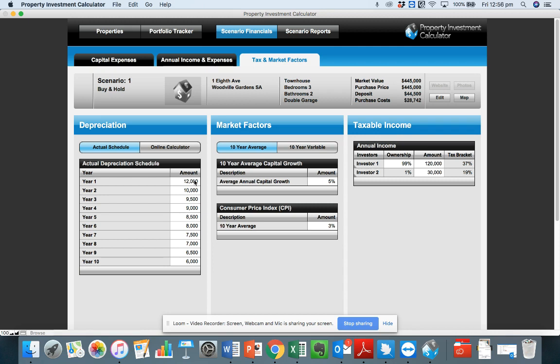So fixtures and fittings refer to things like appliances, air conditioning, curtains, blinds, carpets, anything that's a fixture to the building. And that depreciates at a higher rate. That depreciates between 10 to 20% over the first 5 to 10 years. So in the first 5 to 10 years, you're going to get the biggest amount of depreciation benefits possible. And then from the 10-year mark onwards, you're always going to get your minimum, which is 2.5% of the build value over the remainder of the 40 years.